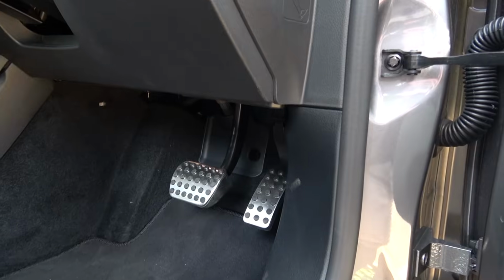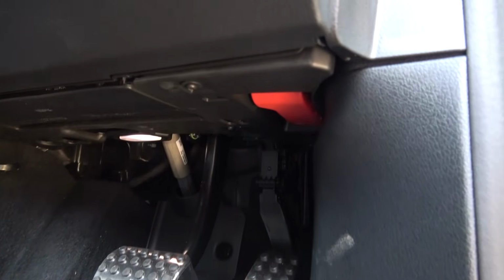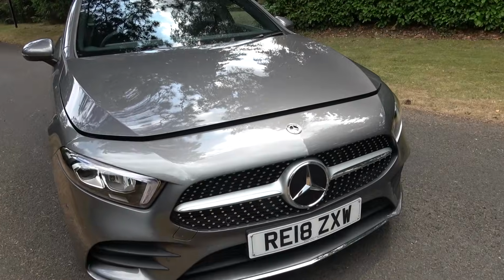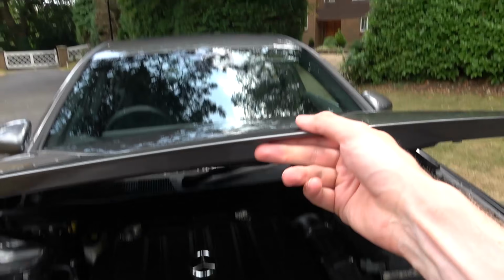Before we can see the engine, we must first unlatch it. This can easily be done by pulling the lever to the right of the driver's footwell. To the front of the bonnet is a small catch that needs to be pushed to the right. Once done, the bonnet can easily be lifted up. It is self-supported on a single strut.